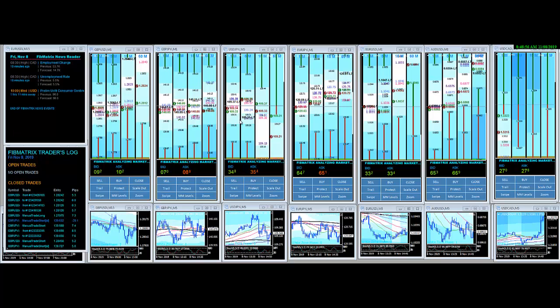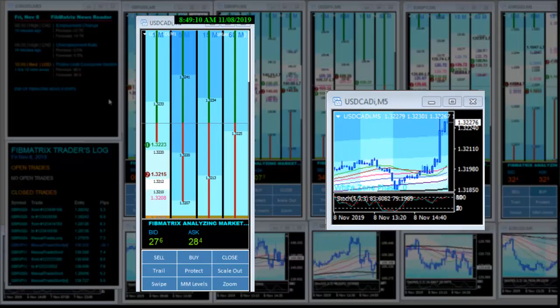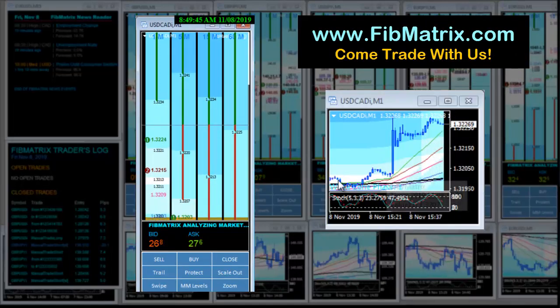The markets aren't moving all that much. I do, however, see dollar Canada moving around here, so we'll keep an eye on that. Just had Canadian news. We'll watch it at the 1 minute box. Here's a 1 minute chart, so we'll keep an eye on that.